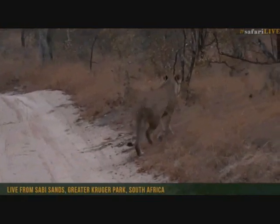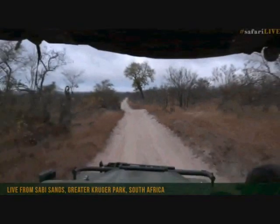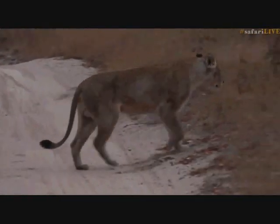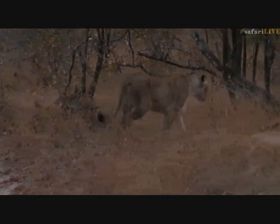Come on. There we go. That's what we wanted, everyone. Fantastic. Looks like the Nkuhuma pride. There we go, everyone. How's that for timing? As soon as you got it, Senzo spotted these lions down the road.